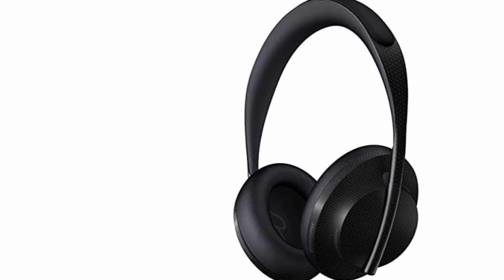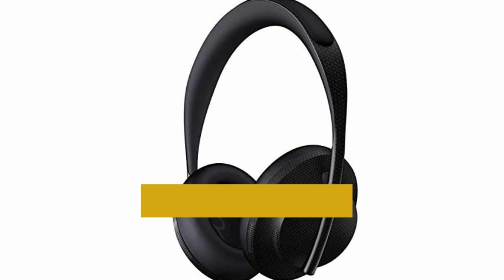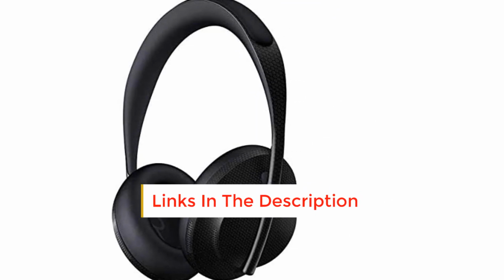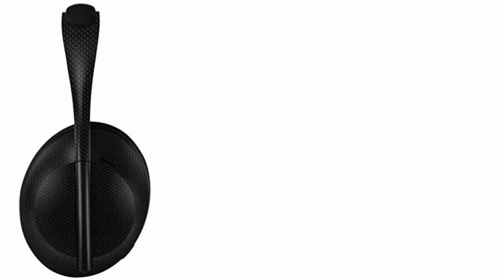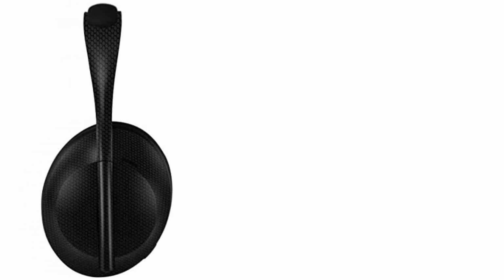Assuming you're settling on a telephone decision, you'll hear all that is occurring around you. The Bose Noise Cancelling Headphones 700 try to cure this by applying noise cancelling to calls as well as music, which is an incredible feature. That is why these are the best noise-cancelling headphones for making calls.